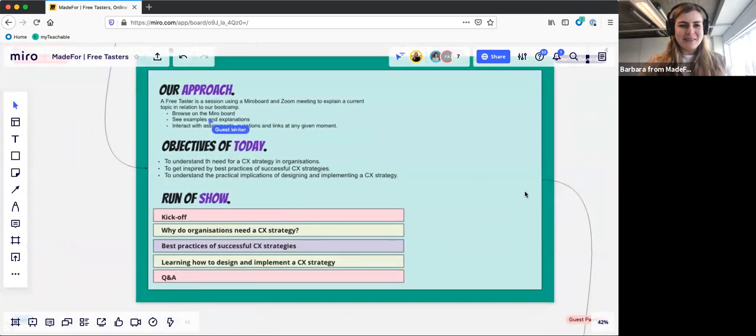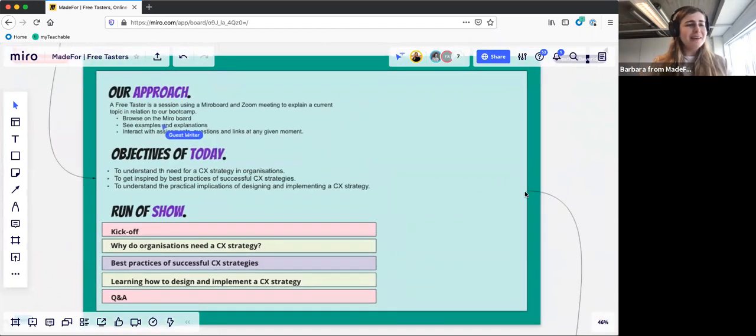So the objectives. What are we going to do and what is actually a free taster? Let's start with that. A free taster is a session using a Miro board that you can hopefully see on my screen right now and your own screen if you're following the link, and a Zoom meeting to explain a current topic in relation to one of our bootcamps. And today that is customer experience strategy.